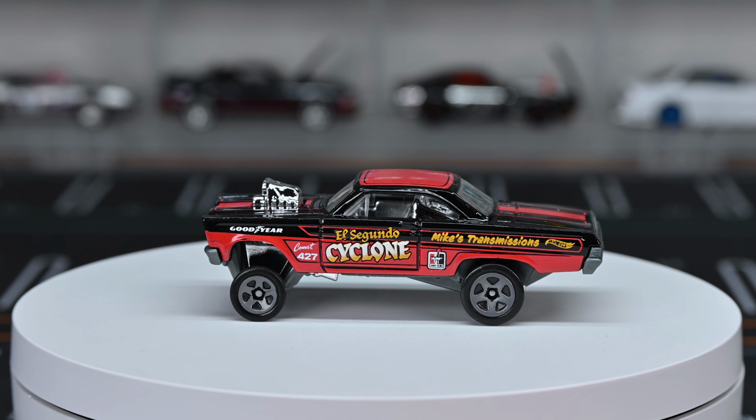It has a chrome interior with no window tint, which I think is awesome. You always want to show off that chrome interior. I definitely like this Mercury, and I hope I find that super. This is a really spectacular car. Let's go ahead and park it up. The second car part of this L-Case, super cool.